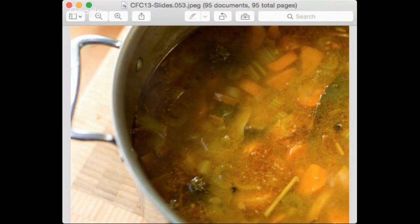You can always take a gelatinous stock and thin it down, but it's hard to take a very thin broth and thicken it with gelatin, is what I would say. So good question.